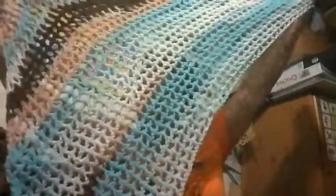I have a few bits to show you. Some of it's what I didn't show last time. Some of it's new stuff that I've started. I can't remember if I showed this last time or not.